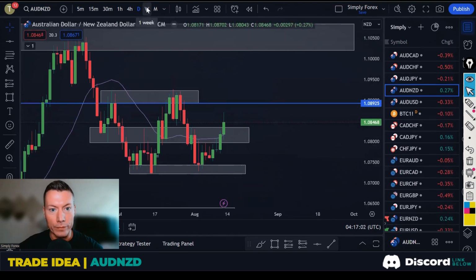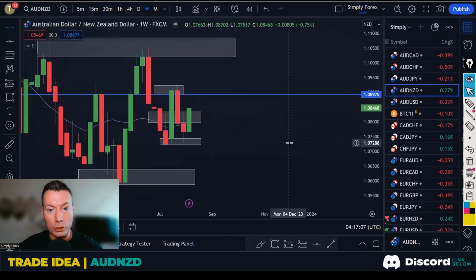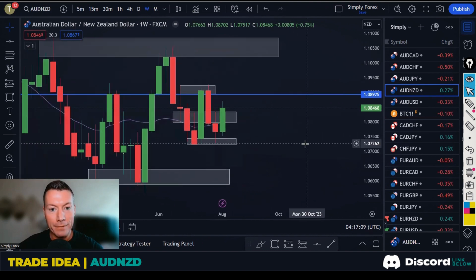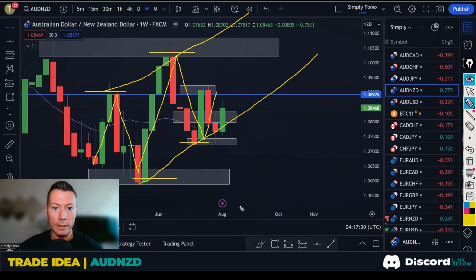Well, we're going to start with the weekly chart. So obviously, still New Zealand dollar weakness, but there's a bit of value here. So this is my first trade idea, Aussie dollar, New Zealand dollar. And if we look at the weekly chart, yeah, we are still in an uptrend. Higher lows, higher highs. If we drew trend lines, drew a channel, we are in an uptrend. So potentially it could come back up to here, guys.